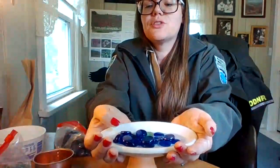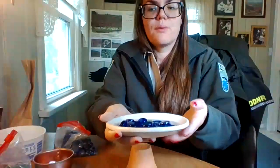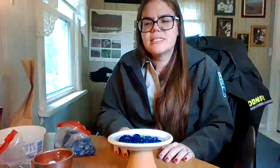You want to make sure that there's some rocks sticking up and they're stacked on top of each other, so the bees can use it as a ramp, or any of the insects can use it as a ramp to get out. But this is pretty simple. It's really fun for the kids to do. They can use found items.